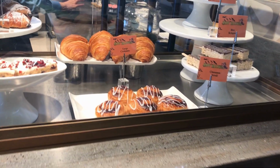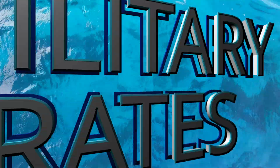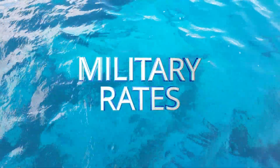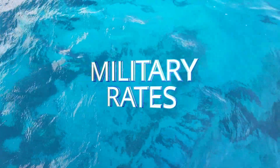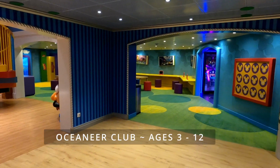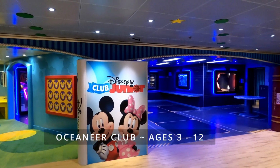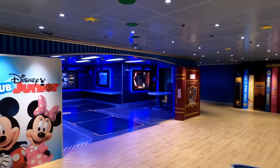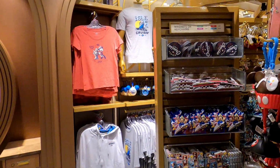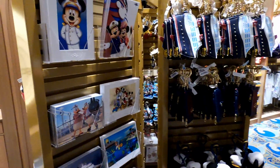All of those discounts are for specific ships, specific ports, and specific timing. They also have military rates. Disney Cruise Line offers special military rates on select Disney cruises valid for new bookings only. Special military rates are limited to a maximum of 1 stateroom per military member per sailing. Special military rates are available to all retired and active U.S. military personnel or spouses, and you do have to provide valid identification at the time of check-in.